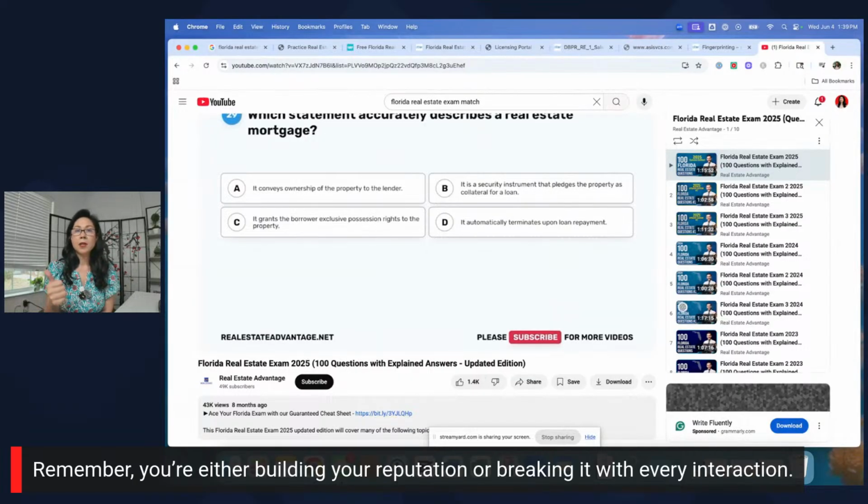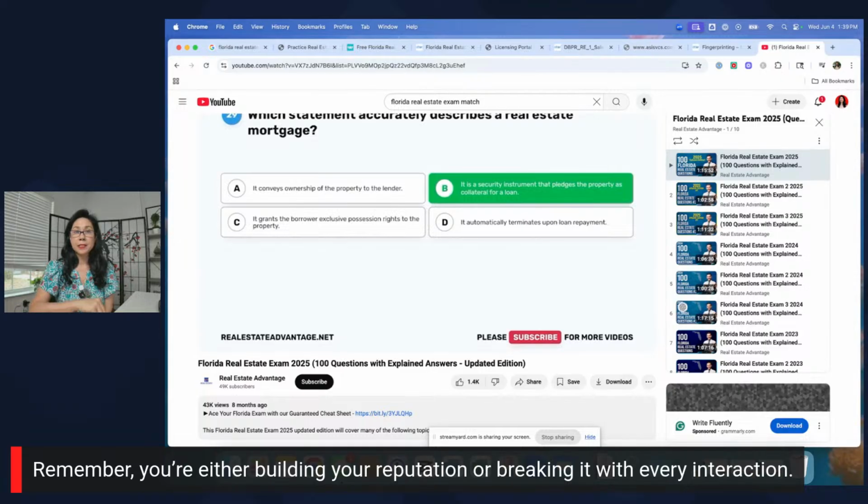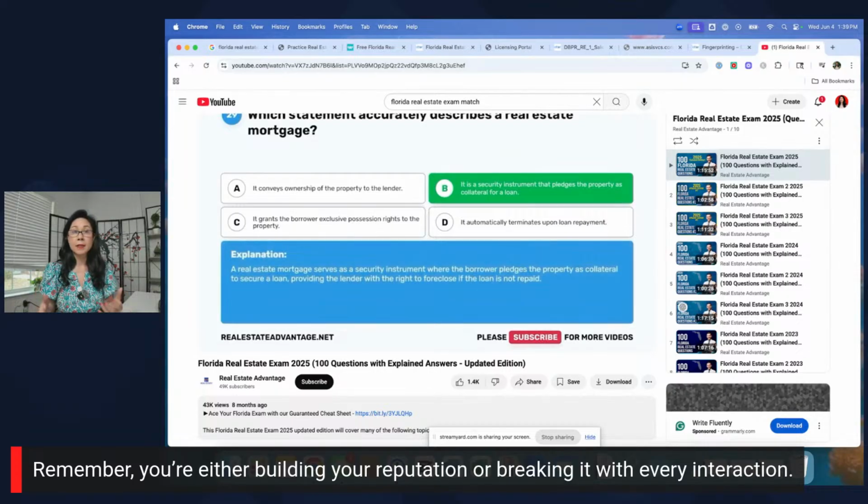So now we've covered your background check with your fingerprints. We've just covered your application with the state. We have covered your real estate course, whether it's online or in person. We have covered your studying for the state exam. And that is really, that's really it. That's all you need to do. I know it sounds like all you need to do, but it's not any harder than that. You don't need to make it any harder than this.